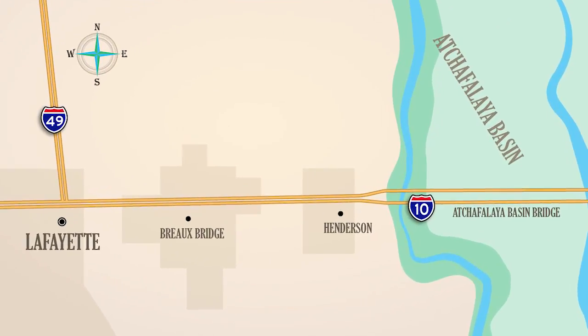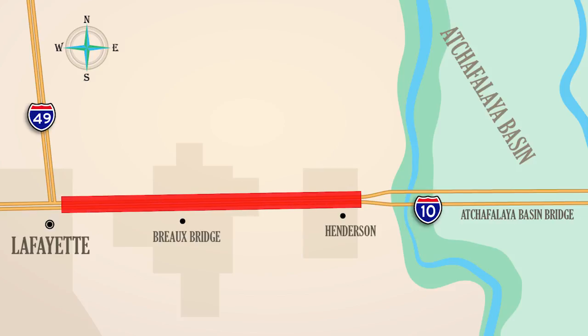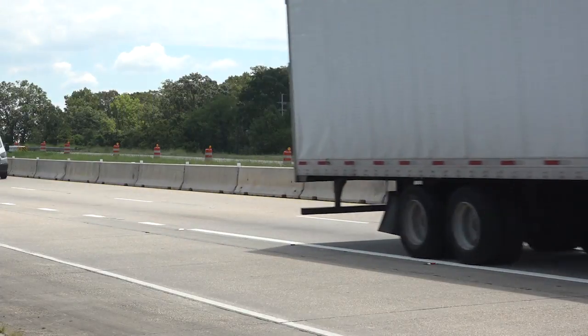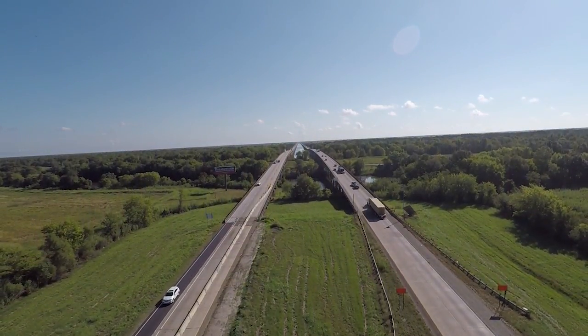The work zone itself is about 18 miles from the bottom of the Atchafalaya Basin Bridge to where I-10 meets I-49. Currently, it's 4 lanes of traffic. You can see this is a very heavily traveled area, and it will be 6 lanes of through traffic when we're done, and it'll have new pavement, which is much needed.